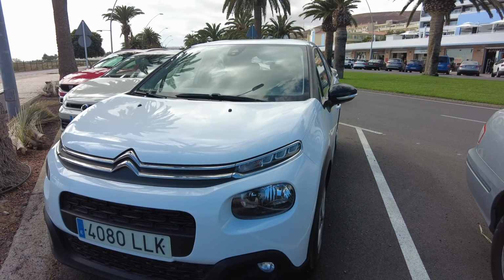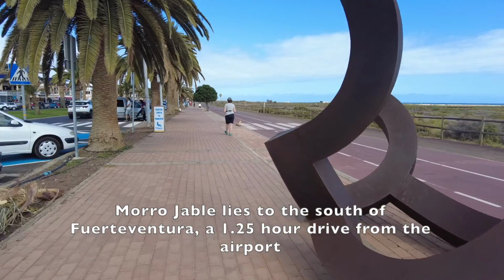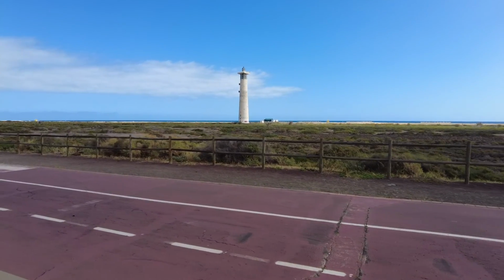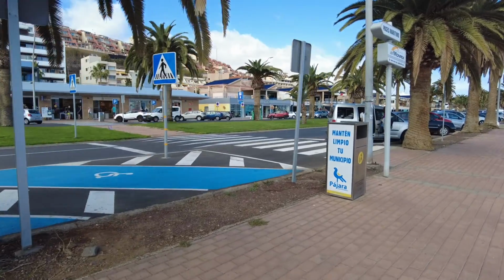We've arrived, the car's parked up, and we're at Morro Jable. Lighthouse and beach to our right. Shops and refreshments to our left. We are in search of a drink, maybe an ice cream too.